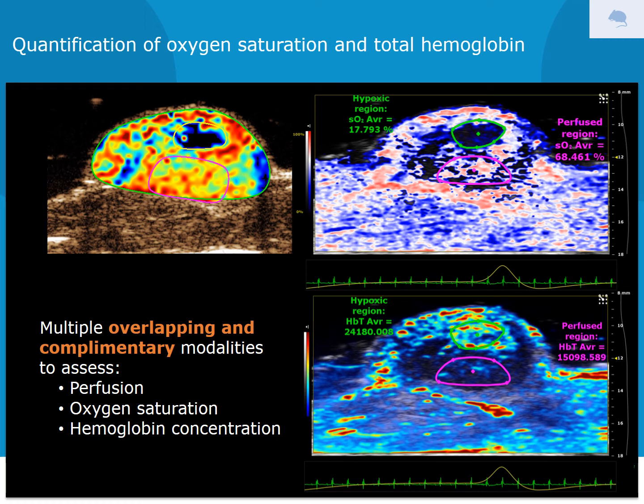see that this area is poorly oxygenated. So then I can suspect that this is a highly hypoxic area. And when you switch again to the total hemoglobin mode, you see that this area is really hypoxic, and there's a lot of blood content. And this simply shows that the blood is stagnating in this area, and this area will turn quickly to necrosis.